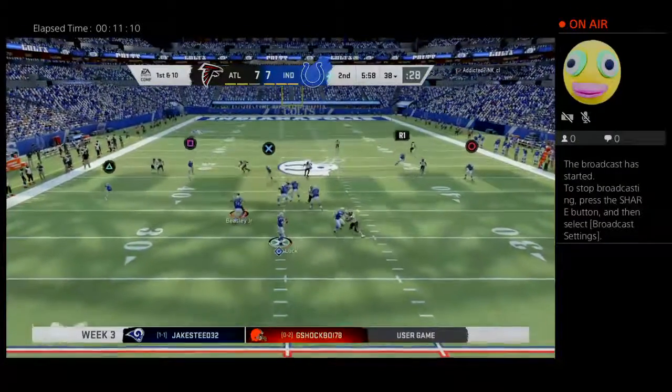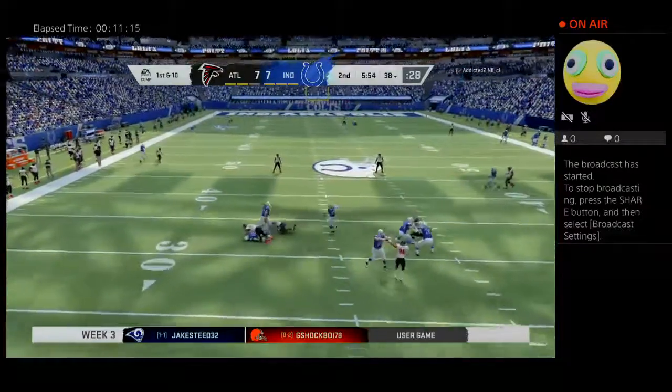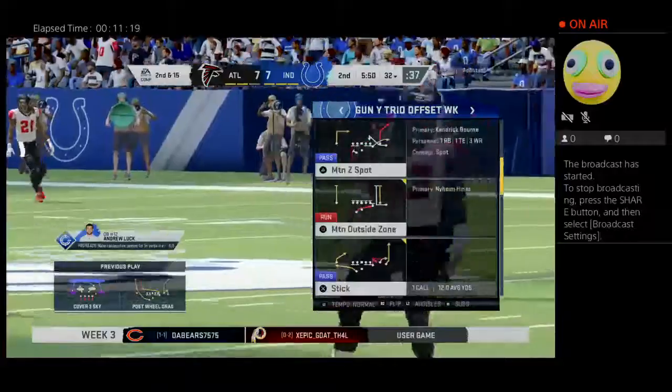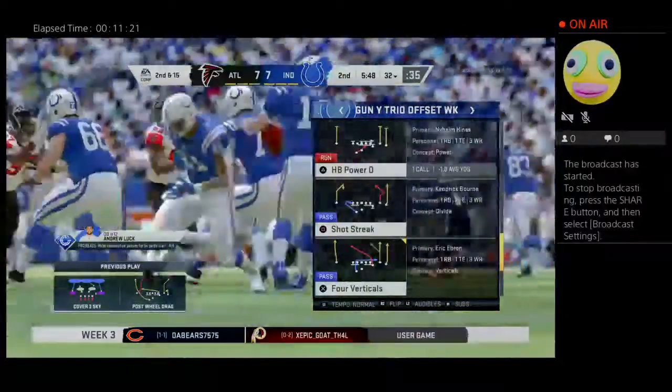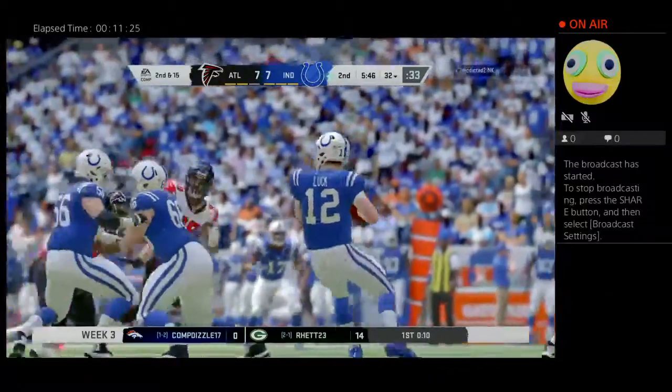To throw is Luck. And he's going to have to eat this one as down he goes. The sack coming from Adrian Claiborne off the edge. And on that one, the protection just broke down. You've got to have that leverage, don't you?